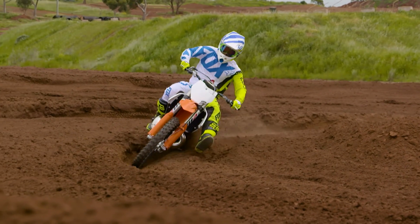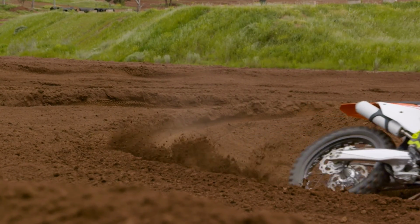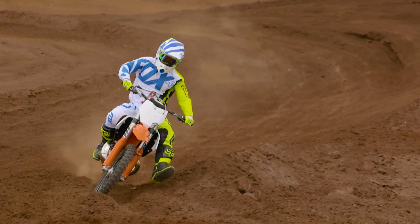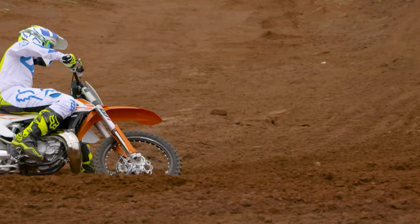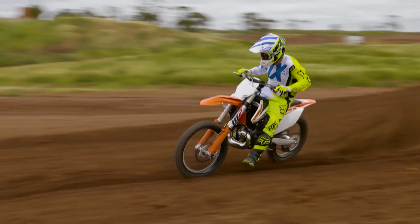It's got the type of bottom end power that we used to get on some of our factory machines. We moved through into a nice strong mid-range and a top end that just kind of tapers off a little bit, especially of course compared to some of today's four-strokes. But even on those slippery flat corners where you don't expect a two-stroke to work too well, you could roll it on, you didn't need to clutch it, and it was nice and smooth. It wasn't stepping out to the side.